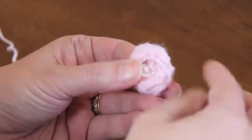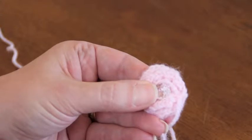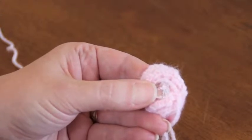So again, the pattern is going to be on our website, and I hope you guys have a lot of fun making little flowers. Okay, so I went through the first hole, and now I grab the yarn.